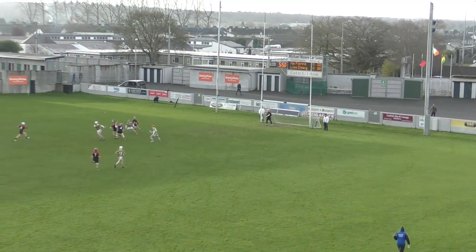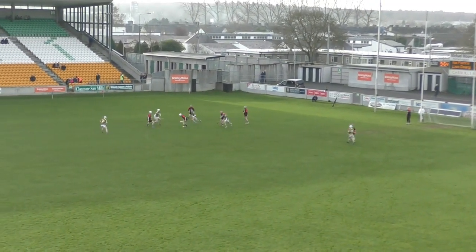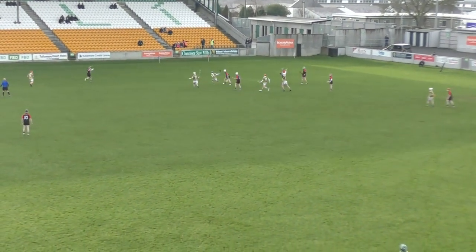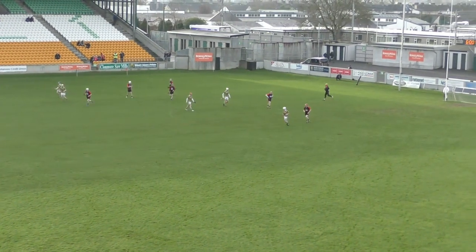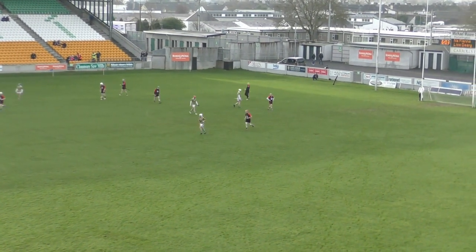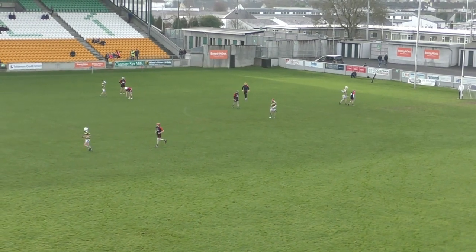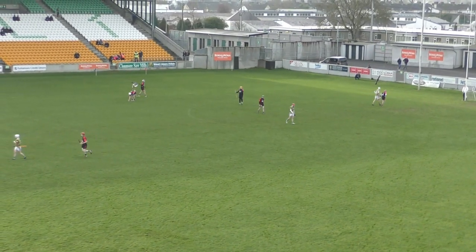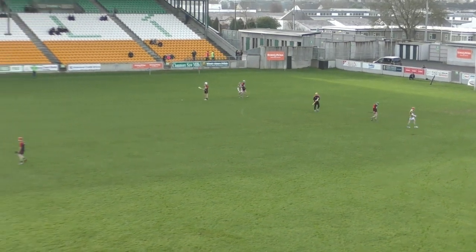It was launched down into the forward line. Kelly goes, and Sean Beattie gets a hurl. Comes out again. Joey Keenan on that ball again, and it's a free out for Na Fianna. Six minutes gone in this game so far.